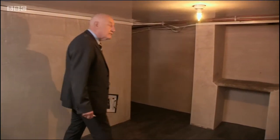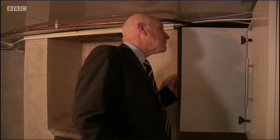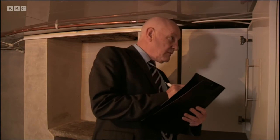The family have spent a total of £45,250 on this project, so how much do the agents think it's worth on the local sales market? If we were to put this property on the open market, we'd expect to achieve between £50,000 and £55,000. Yeah, that's all right. I mean, we're looking at around a valuation of around 55.